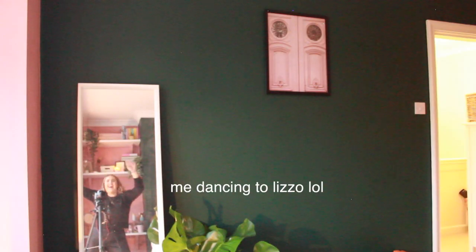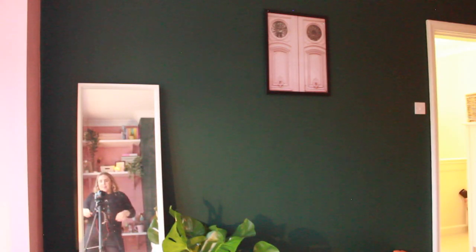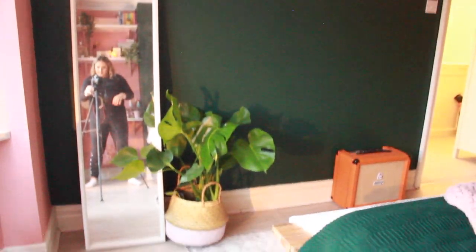And then on the wall there we've got a little painting, it's not a painting, it is a print from Desenio. This is just a little pink doorway in Paris, and Paris is one of my favourite cities that I've ever been to, and I've got a little New York print as well on another wall, so I just wanted to have my favourite cities in my room, because Paris and New York are my favourite cities. And then I've just got my little amp, because again, I live in this room and it's not just not lived in.